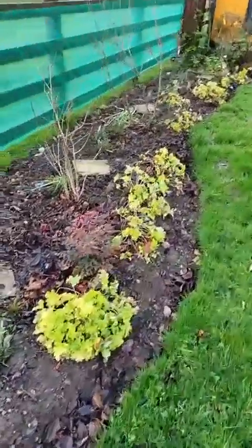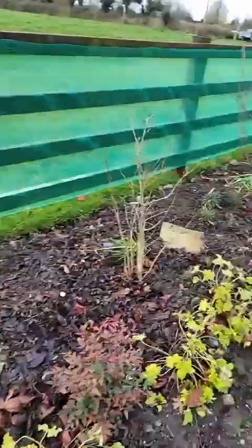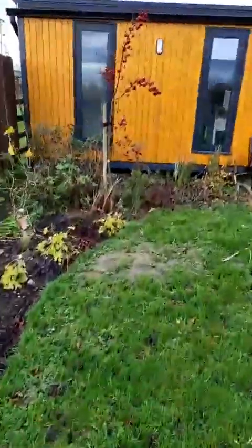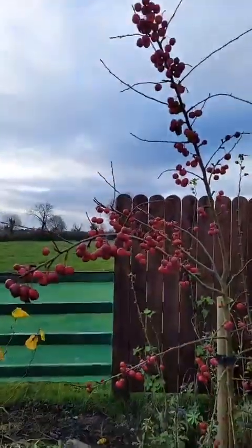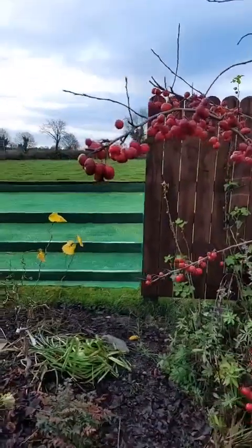And when I was saying about trees that have winter colour on them, actually my viburnum is out the front, so I can't show you that right now, but there's my new crab tree. So you see how that's lovely, like that, that could be lovely in years to come. So that's it.